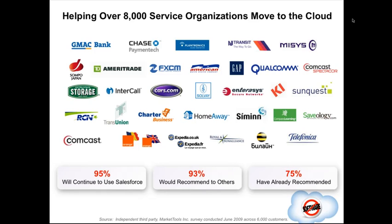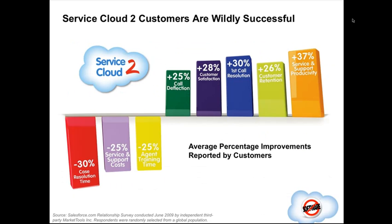And beyond that, we're seeing success in terms of business metrics. On the left-hand side, you see reductions in the things that you like to reduce, like case resolution time and service and support costs. And on the right-hand side, you're seeing increases in those metrics that you care about, whether it's customer satisfaction or call deflection. The one metric that really jumps out at me is customer retention, a 26% increase, particularly in times like these when it's more important than ever to hold on to your customers.